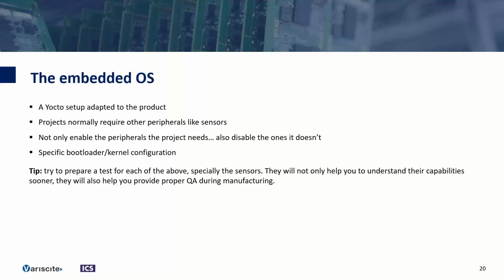Sometimes we need to set up a different display from the one in the development kit. Sometimes we need to use a special bus for communications. Think, for example, of CAN, SPI, I2C, Wi-Fi, Bluetooth, you name it. So here's another trick. Try to prepare a test for each of the above, especially the sensors. They will not only help you understand their capabilities sooner, they will also help you provide proper quality assurance during manufacturing.